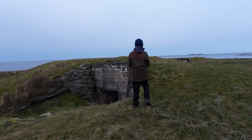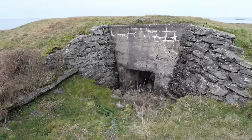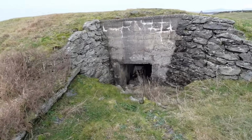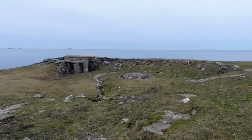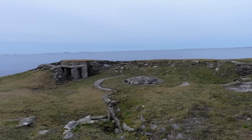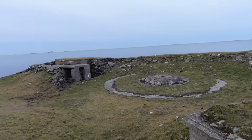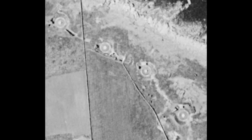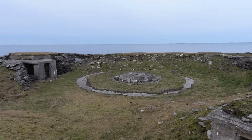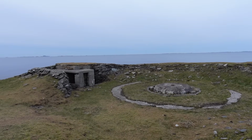See here, it's another of the shelters. The same thing. These are crew shelters, we think, for the crews manning what once was right there. Can you see that? Huge mount. So the 15.5 centimeter guns were lined up. Let me show you so you can see. Six in a row, and there was supposed to be two more also, but they never managed to finish that.